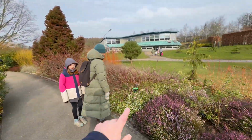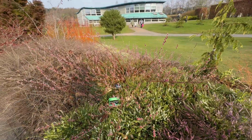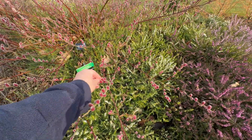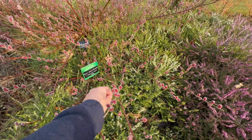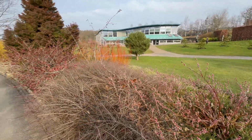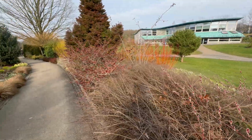So you've got a willow here, these lovely little pussy willow. These look absolutely stunning, these little furry shoots there. Look at that orange, how that just really pings out at you.